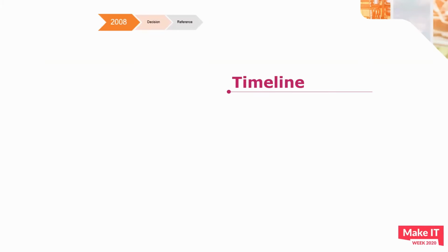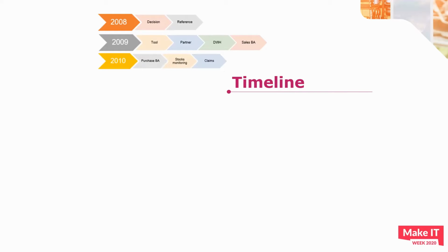So from 2008, when the decision was made to implement business intelligence, to 2020, we made quite a lot of different steps. In 2008, as I mentioned, the decision, then we went across Slovenia to see different tools and different companies, and how they handled these problems on their sides. So we chose a tool in 2009. We have a good partner, and we built a data warehouse, and we covered the sales business area at that time. In 2010, we covered the purchase business area, stock monitoring, claims.